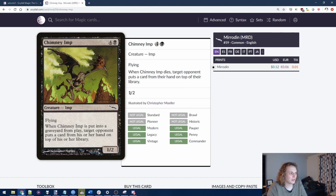Five mana gets you a 1/2 flyer. When it dies, they put a card from their hand onto the top of the library. Honestly, this is actually a pretty powerful effect, like the Chittering Rats effect, because you cut them off of a draw for one turn. In certain stalemates, this is really strong, but the stats are just so terrible.